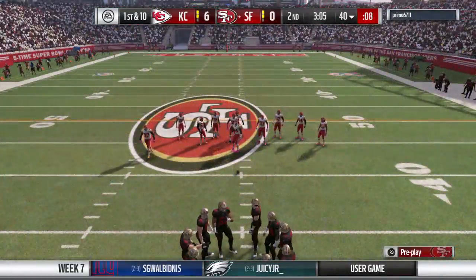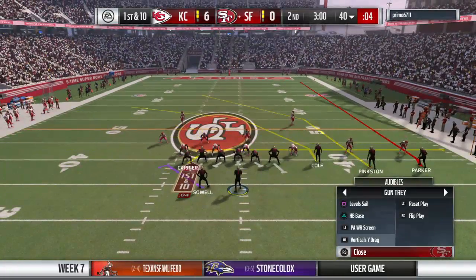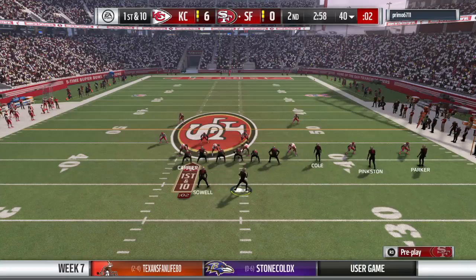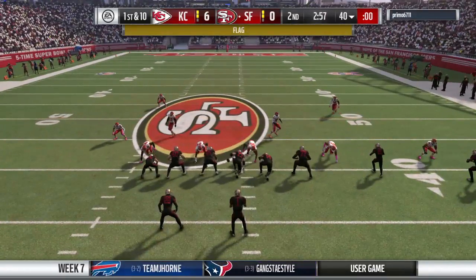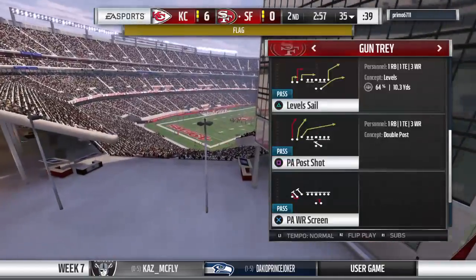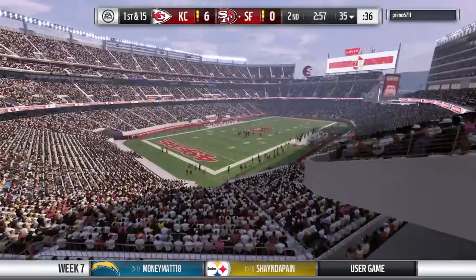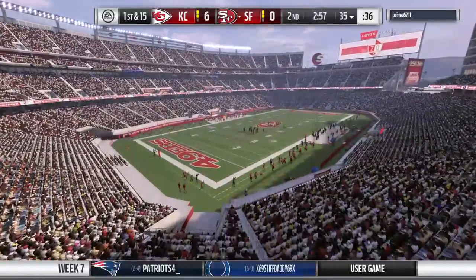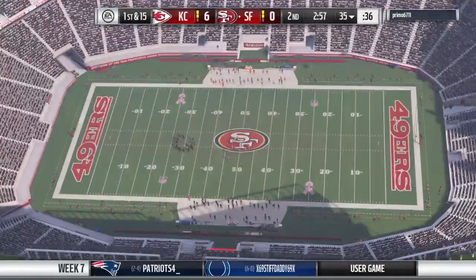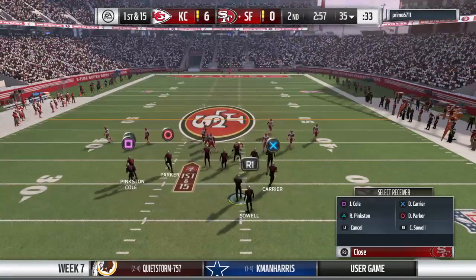And the offense lining up 1st and 10. They'll need to get the play off quickly. On a delay of game there, they could not get the play off in time. Frustrating for the head coach. Frustrating for the offense. Sometimes you have to get the play call in a little bit quicker. So the penalty by the offense, and now they face a 1st and 15.